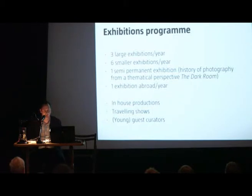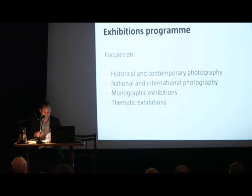And we have a semi-permanent exhibition, which is called The Dark Room, and it's about the history of photography from a thematical perspective. We show usually one exhibition a year abroad. For this, we do in-house productions, traveling shows, and we have young guest curators. So we present in our exhibitions historical and contemporary photography, national and international photography. We do monographic exhibitions and we do thematic exhibitions about everything.